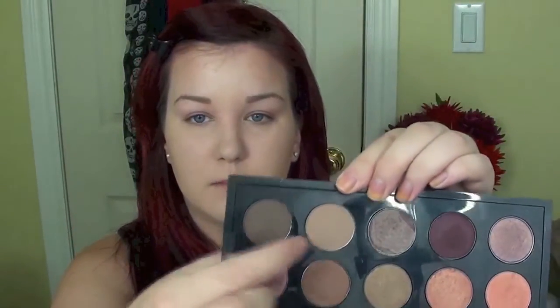Okay, and last step for contouring, I like to use this brush. It's from Coastal Scents, and it's just this tapered kind of blending brush, but it just works perfect for contouring your nose. So I'm going to show you how I do that. Okay, so sometimes I will use an eyeshadow, and I like to use MAC's Wedge, which is right here. It's just this matte shade.